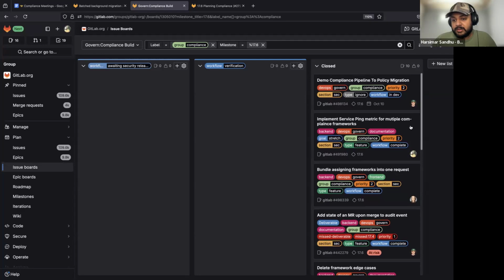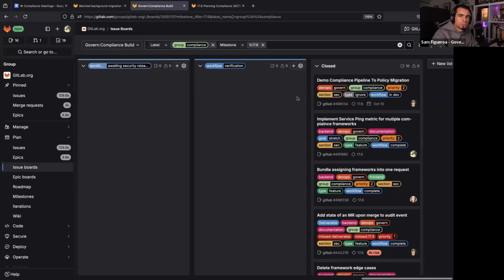Next is with me. It's a service ping metric for multiple compliance frameworks. So having a count of projects which are assigned multiple compliance frameworks. Next is demo compliance pipeline to policy migration with Sam. Yes, this was a demo added to explain the migration banner. Okay.